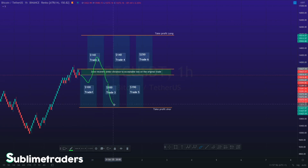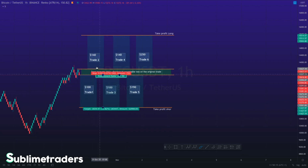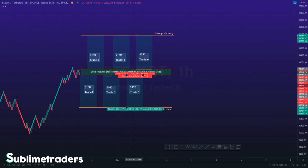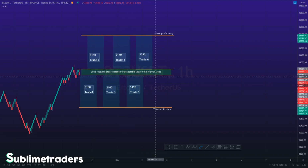So if the take profit reaches, I have the profit from the two trades that I have accumulated, and I have the loss from the long trade that I have placed before, and the two shorts compensate for the loss of the first one and give me some profit. Of course, this sequence can go on, and the differences from one trade to another, from long to short, are meant just to cover the zone recovery area. I will post the exact formulas for calculating in our group and on our cloud.